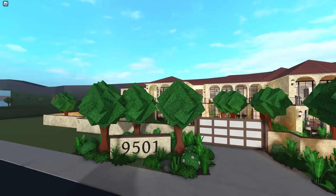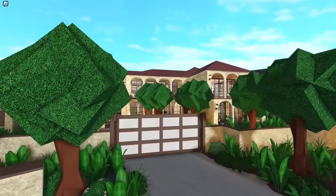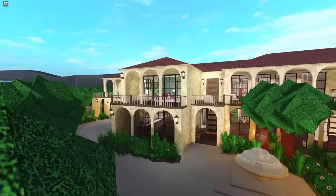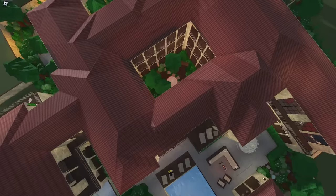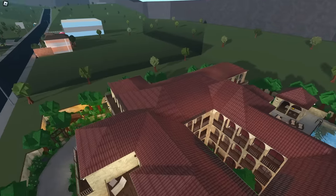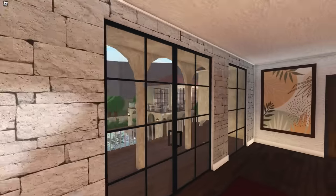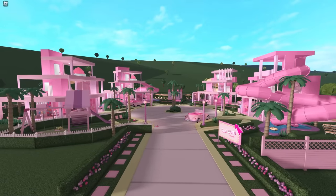This is the second one I've seen with the number or their last name on the house, and I do like this. It just gives your house so much more character. So if you want to add on to the role-playing experience, you'd be like, oh, come to my address. Oh shoot, it's got its own little, what do you call the thing in the middle? Is it an atrium? So now I'm wondering if this is a hotel. Maybe this is just a mansion. Hotel, apartment complex. Oh my god, I've never seen the Barbie plot in person.